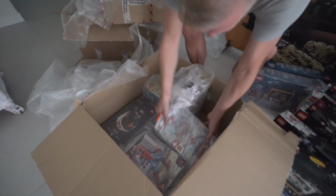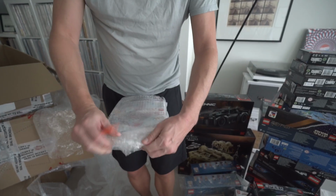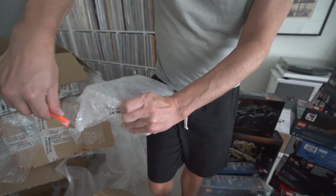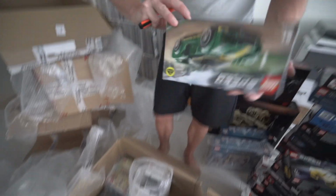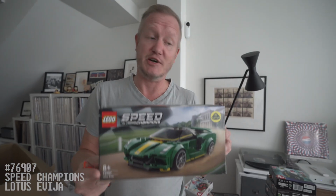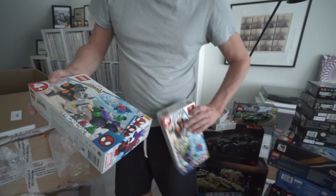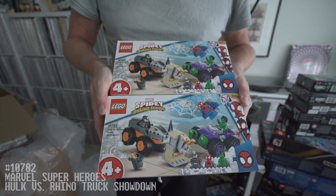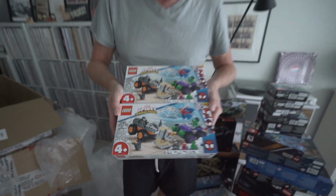The last ones, let's start with these ones here. This is another small set from the Marvel series. This is Spider-Man, also bought because of the figures, not the actual sets. We have 2 of them, and this is what it looks like. Another Speed Champion set, and this one is for a Lotus. A lot of cars. We have yet another Spider-Man set, and this is Spider-Man with the Hulk. Also bought because of the figures, not the actual sets.